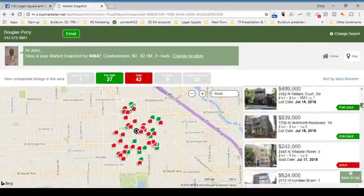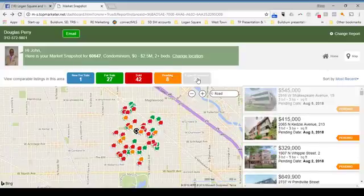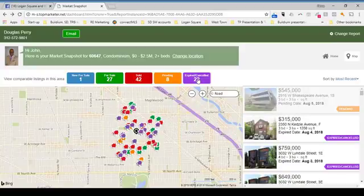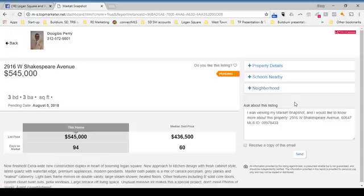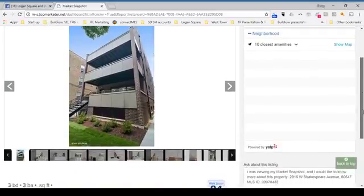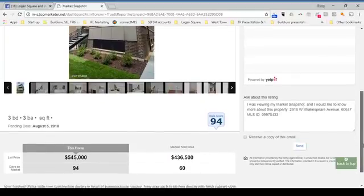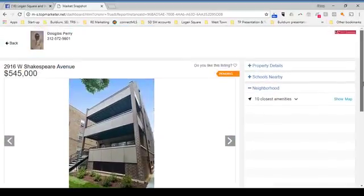Okay, so let's see. Looks like the most recent one is located at 2916 West Shakespeare. This one is actually under contract. Listed for $545,000. We don't know what the actual sale price is going to be because it's under contract.